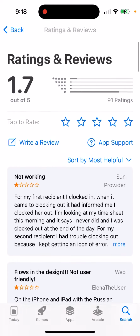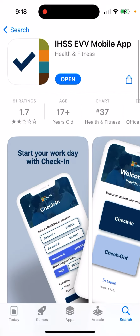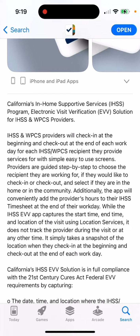It wasn't properly tested. However, this app seems like a simple app. There are just two buttons, but in the end, it basically doesn't work. So yeah, probably you just need to either wait for the next update and then, you can just use the website for check-in, check-out, or something around that.